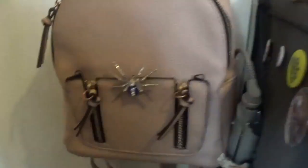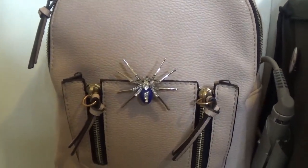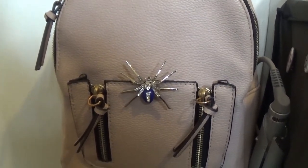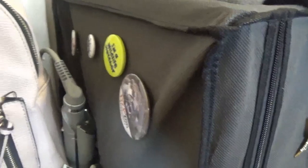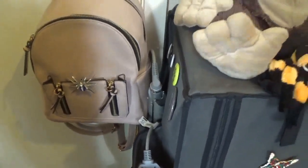On my bag there actually is a lovely spider badge. I take this bag everywhere, and that brooch was from Tanya from Secret Forest Creatures UK again. She got me those. I've got a few badges up on here as well from zoos and stuff, and of course the odd girly thing, hair straighteners there.